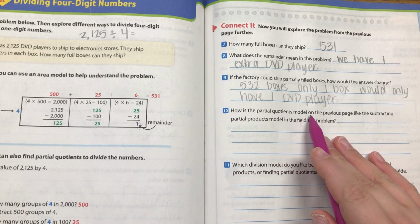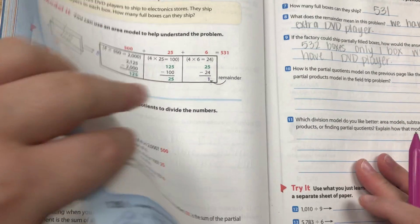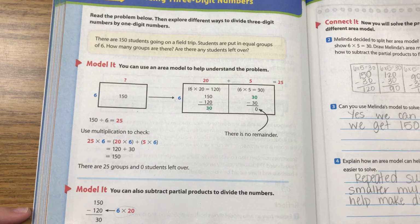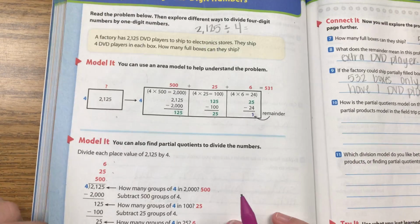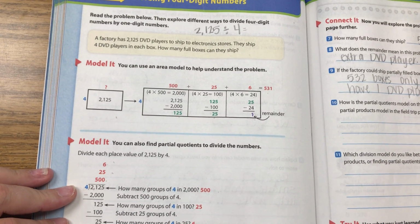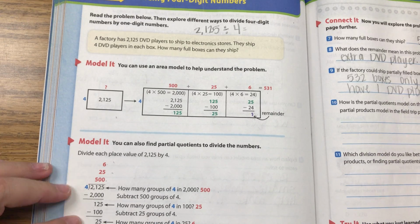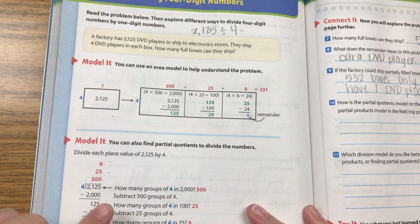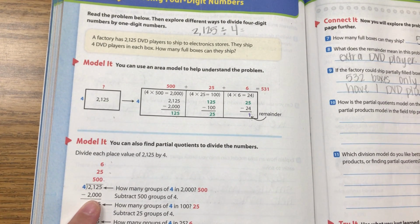How is the partial quotients model on the previous page like subtracting partial products model in the field trip problem? So let's find our field trip problem, just like yesterday. So we subtracted partial products here. How is that like subtracting partial products on partial quotients on this page? So on this page, we subtracted the numbers that we multiplied together. And on this page, we subtracted.